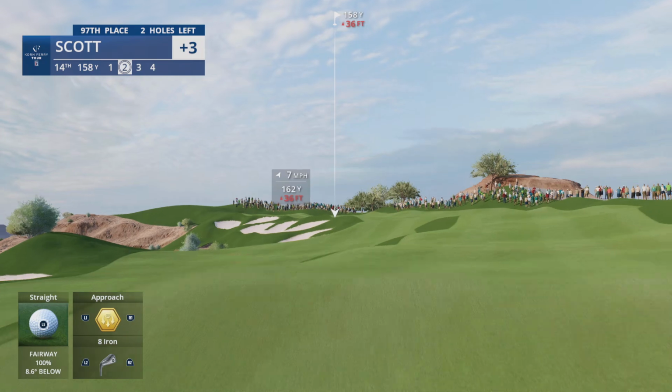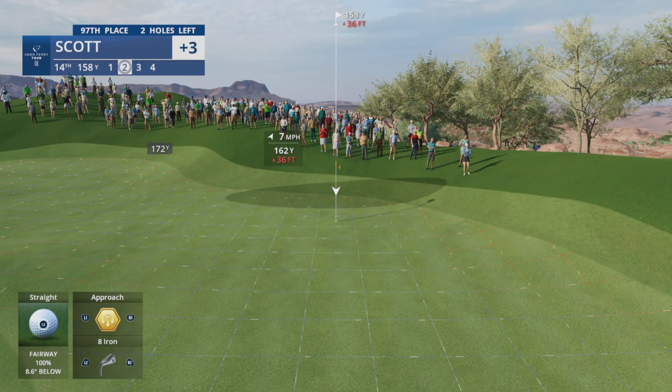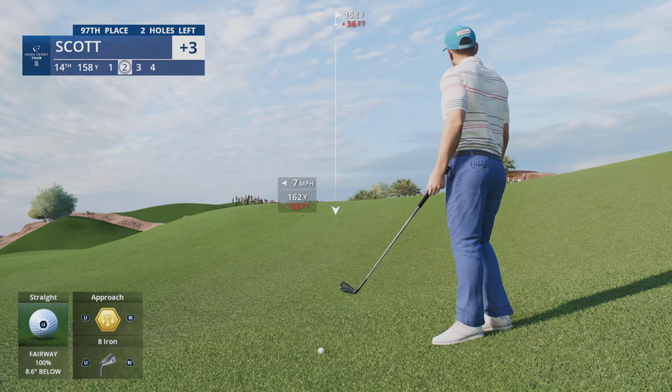Walking the course today, let's bring in Notah Begay III. 158 yards left to the hole. Wind is helping from behind, so you can take a little less club.